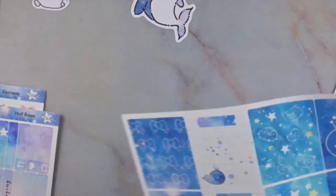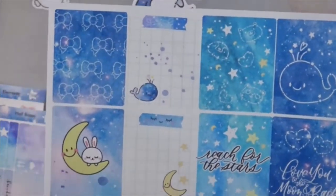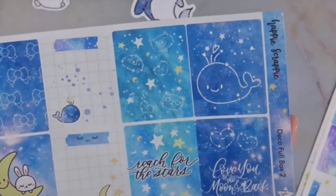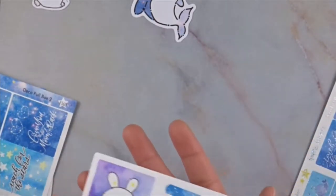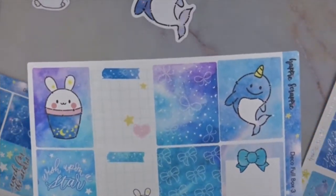We got like, I think there's like 9 sheets of stickers. That's crazy. That's a lot. That's awesome. So here you have your deco full boxes. Number 2. So here's number 1 that we already saw. So that's number 2. This is number 3. Wow, we got a lot. That's awesome.